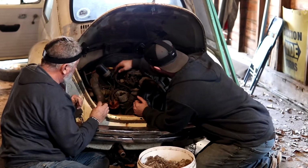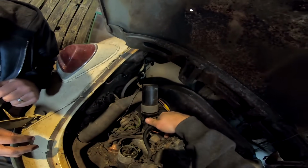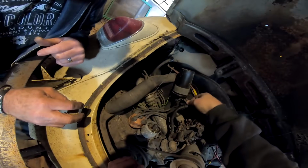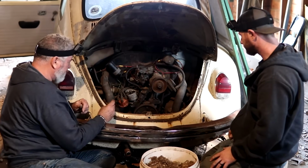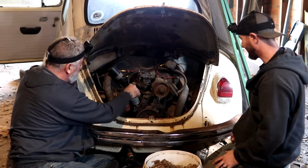I wonder what. Oh, that's just to the choke there, I think. So that probably went back up on that. Yeah, so that ran to that. It didn't have very far it could run, was it? It had to hook in somewhere. I think she's gonna run, I really do.